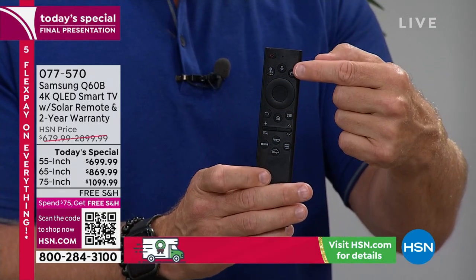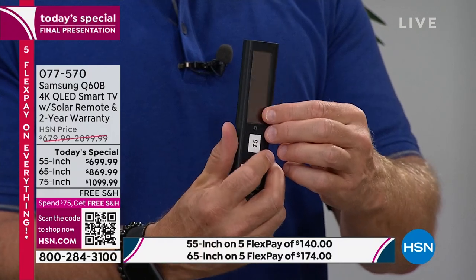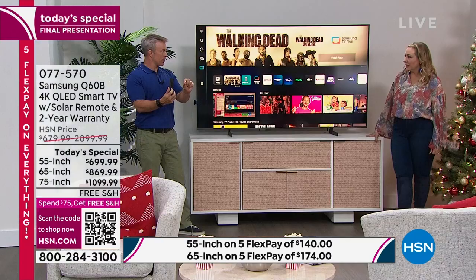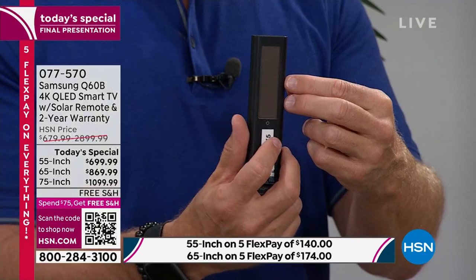They give us a microphone built in so you can speak to the television. Here's the big game changer. See that little panel on the back? It's a solar panel. You know how our calculators have had that strip forever? Finally, they put it on our remote, so it's always gonna have that power, which is great.